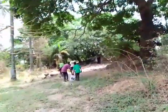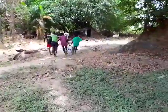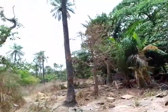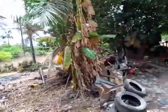Man that plays a palm tapper. Places like this ghetto where they drink palm wine. It's local wine, from the palm tree. Guys, we're exploring the deep side of Gambia, which you don't see by any other YouTuber.